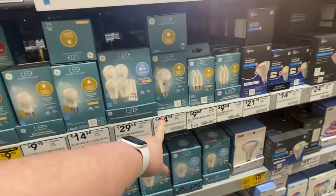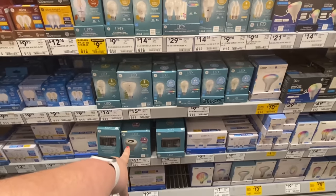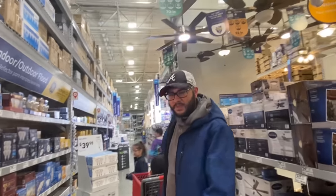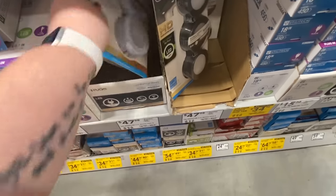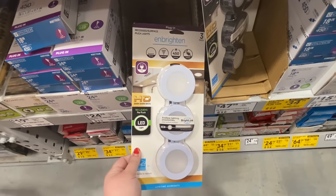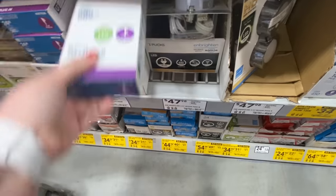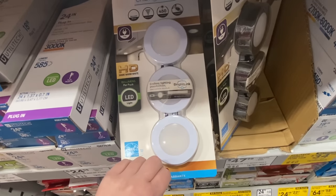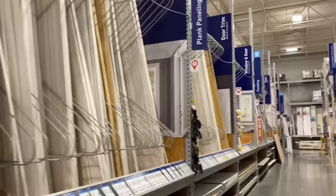LED. Right here? I don't see a Bluetooth. Oh, here. There. $41 for one bulb. One bulb, $41. That's a whole water bill. Yeah, it's great. These are the ones that I have underneath my shelves right now. We're looking for extra wiring because they come with really, really short wires. Like, unbelievably short wires. Least favorite aisle of the whole store.